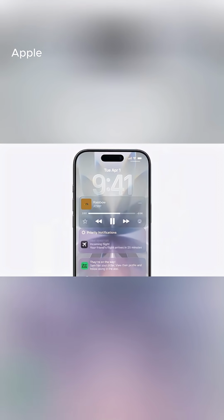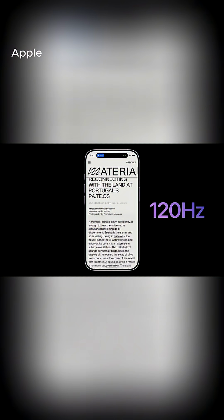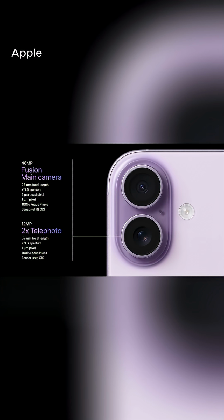Either iPhone, the 17 got some love too. Now it's got a bigger 6.3-inch display, which is not the story. We finally have ProMotion smooth 120 hertz scrolling on an entry-level iPhone. That took many years for Apple to catch up, but at least it is finally here. Camera's got an upgrade too. So you got a 48 megapixel dual fusion setup and a 24 megapixel selfie camera.